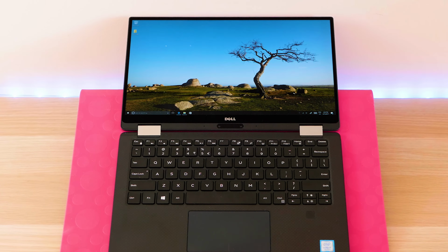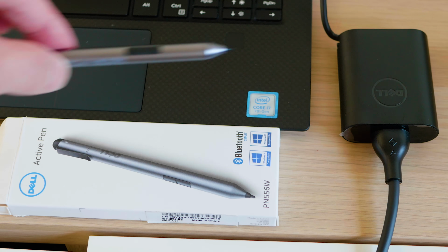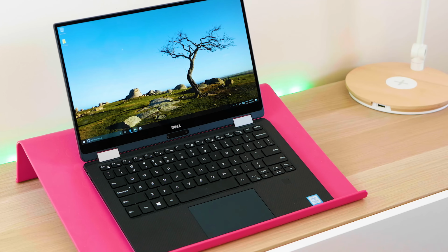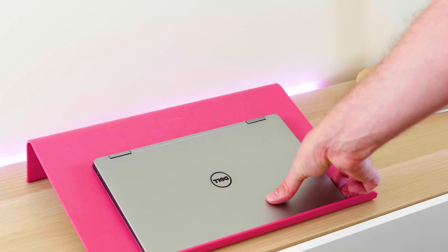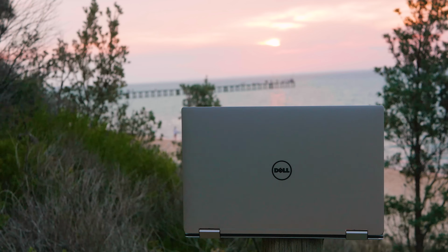Now, battery life is really good on this. With this QHD model, I was getting around 7 hours battery life. If you get the 1080p version, you'll be getting 8 hours battery life. It doesn't have a fan, it's silent, so that's great. The only thing you can upgrade is the M.2 SSD, so make sure you get the amount of RAM you want. But being a silent laptop is fantastic.